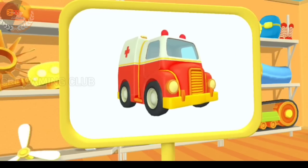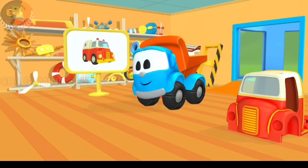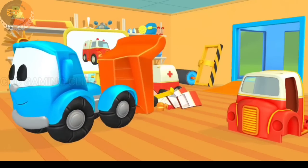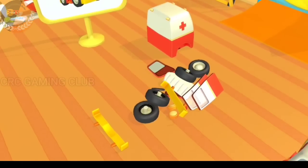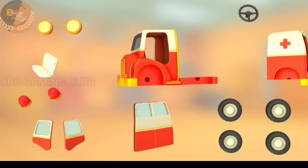What do we have here? This is an ambulance. It helps people who get sick. Let's put everything together.